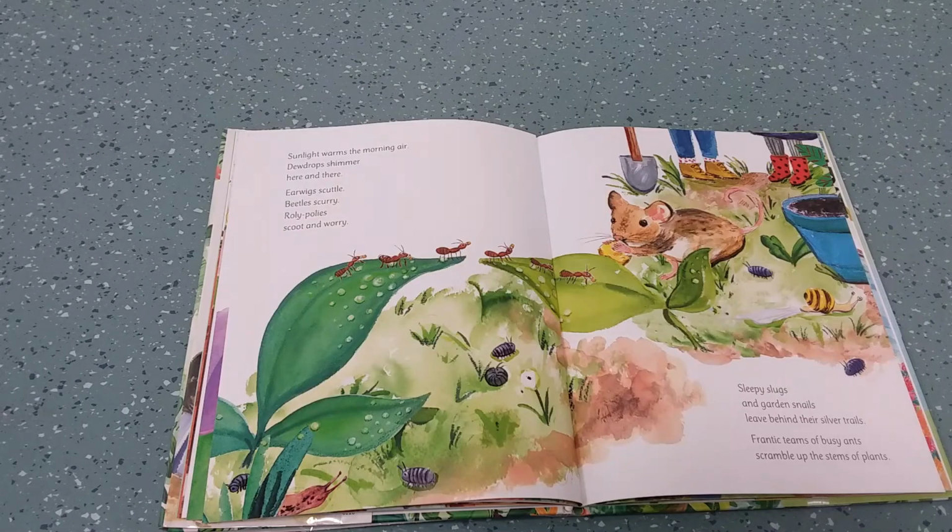Sunlight warms the morning air. Dewdrops shimmer here and there. Earwigs scuttle, beetles scurry, roly-polies scoot and worry. Sleepy slugs and garden snails leave behind their silver trails. Frantic teams of busy ants scramble up the stems of plants.